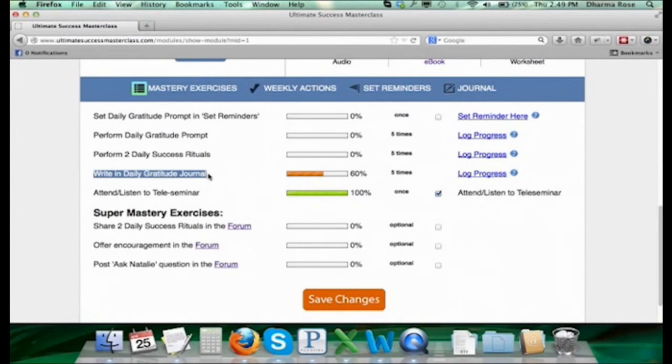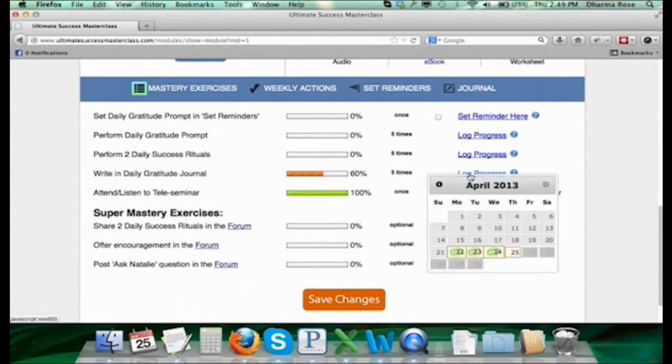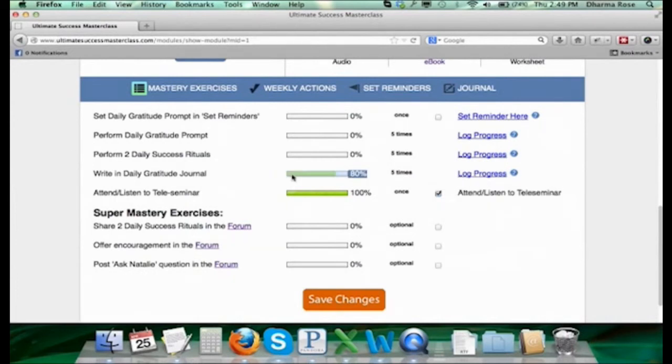If they wrote in their daily gratitude journal that day, which is one of the exercises for this module, they can come in, they can log their progress, and you can see that the little progress bar is almost at 100%. Once these are all at 100%, they unlock access to the next module. We have more bonus homework assignments that we call super mastery exercises here that they can fill out if they want.